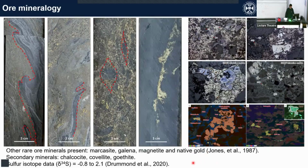Drummond et al. in 2020 also did some sulfur isotope analysis, and the results range from -0.8 to 2.1, which is very typical of magmatic or volcanic-derived sulfur, which is also a typical signature of VMS deposits. So nothing really special, basically.